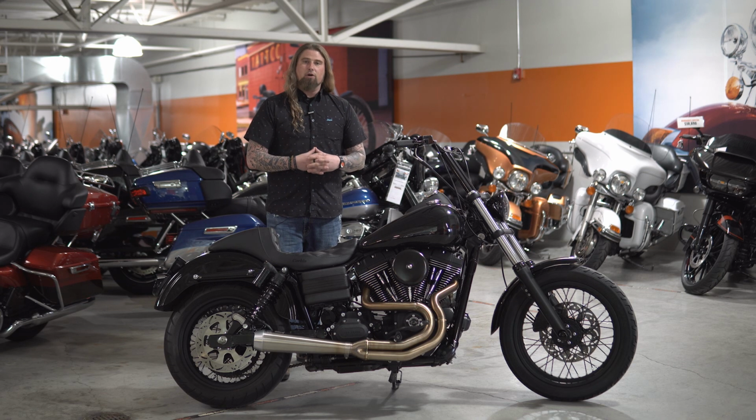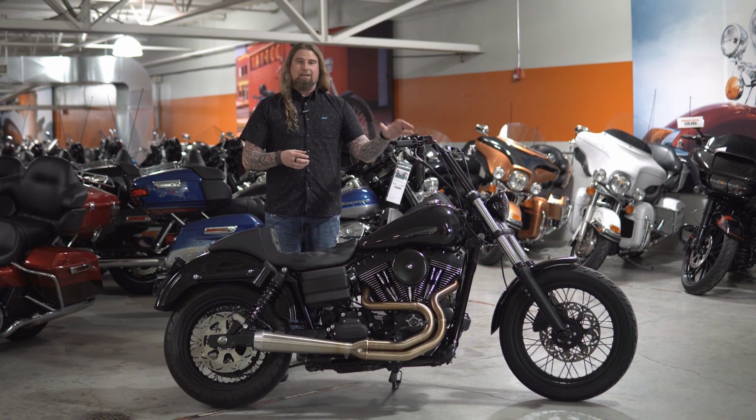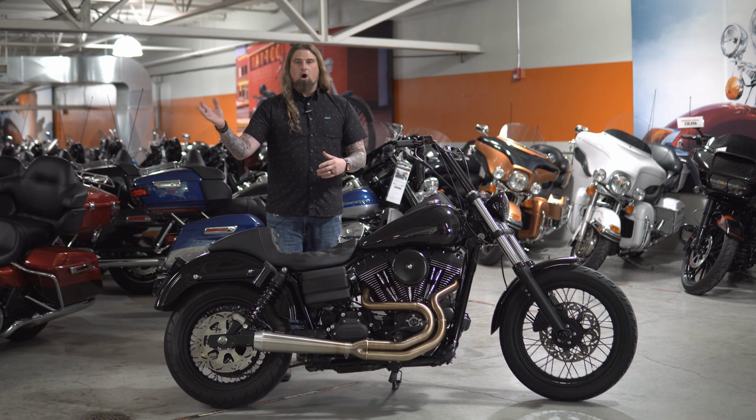And do please remember to also go to our website. This bike is loaded on our website. You can do all options and financing right through the website right now.